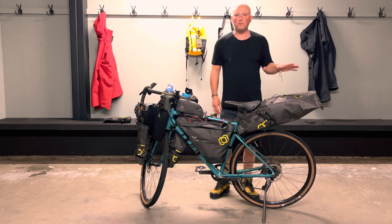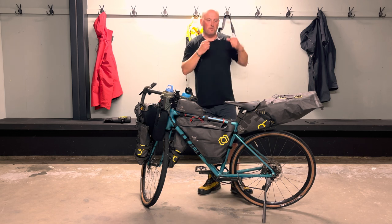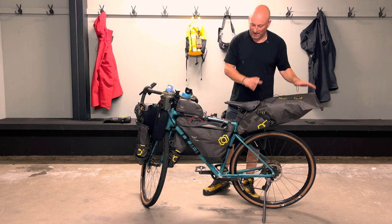Nothing else in there. This bag has been bomb-proof, but with all of these bags, if you don't wrap them up properly enough, you are going to have a problem and water will get in.